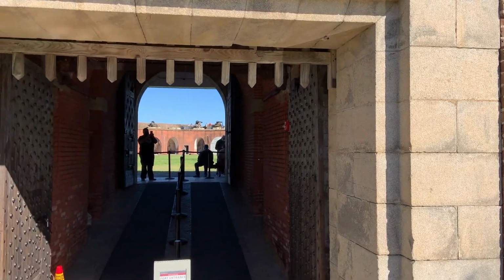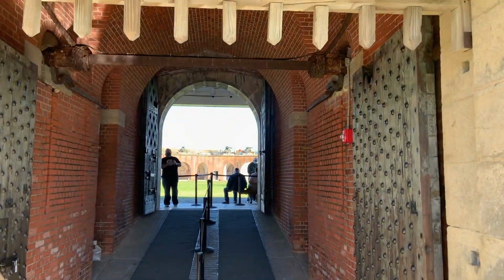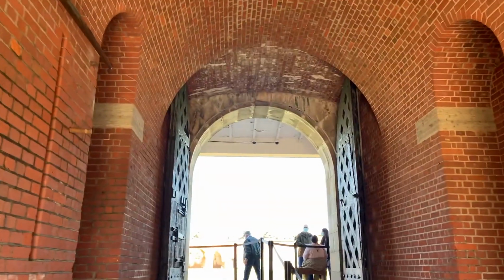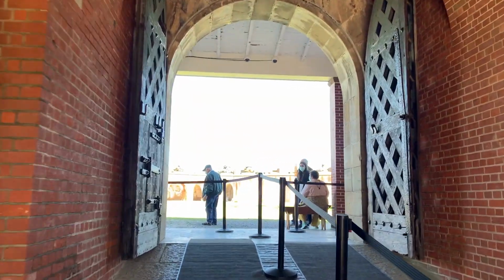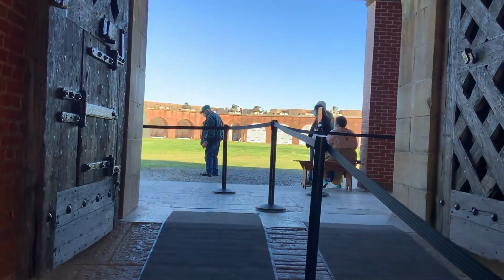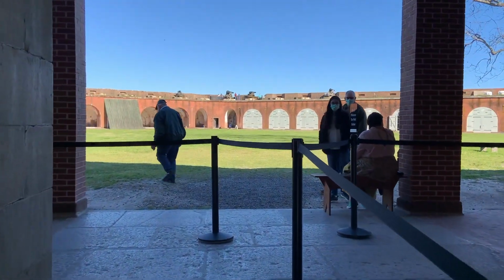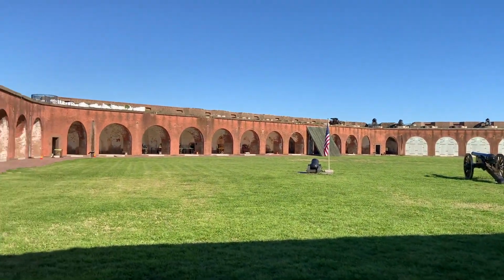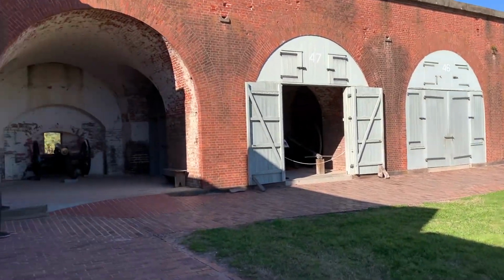After the War of Independence, President Thomas Jefferson had a series of coastal forts built to protect the United States from foreign invasion. Cockspur Island, near the mouth of the Savannah River, was selected as the site for Fort Pulaski to block enemy access to the upriver city of Savannah.